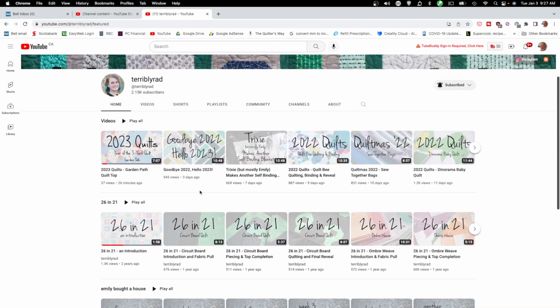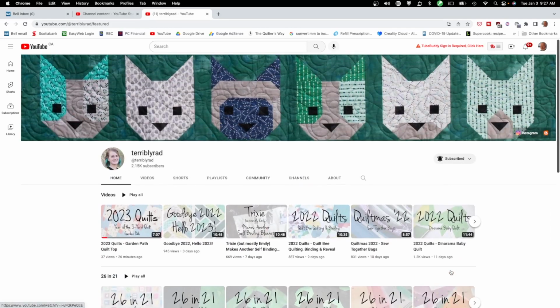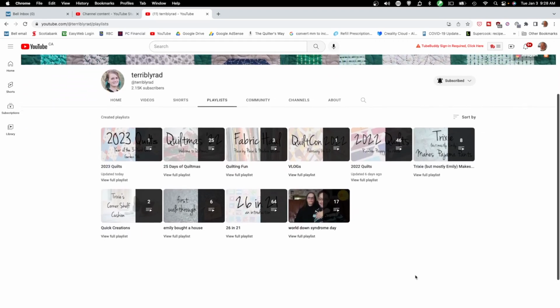Garden Path quilt top, quilt bee quilting, sew together bags, Dinorama baby quilt. Looks like she has some tutorials. She has some sew-alongs. She has a lot of interesting things on here that are worth exploring. Let's just take a look at her playlist to see how things are organized. She has her 2023 quilts, so I guess that's a new project she's starting. She did Quiltmas as well, something called Fabric Fun, her vlogs, her 2022 quilts, etc.